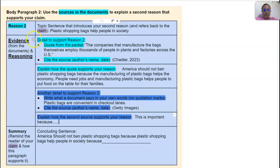Here, I did an example for you. I put plastic shopping bags help people in society. The quote that I got was from one of the articles, Chandler 2023. I'm trying to remember which document that was from. Oh, that was from document F. And so I put down the direct quote: the companies that manufacture the bags themselves employ thousands of people in plants and factories across the U.S. So I was referring back to the reason that I picked out, and this was my quote to back up that reason. I cited my source, and then I gave an explanation of that.